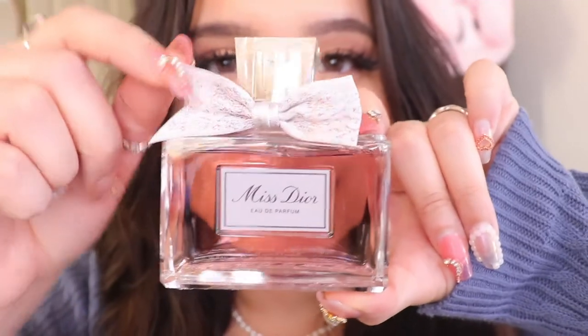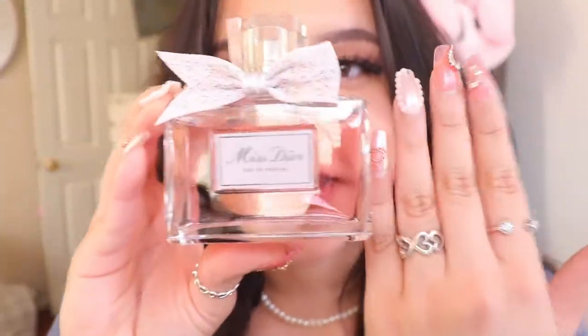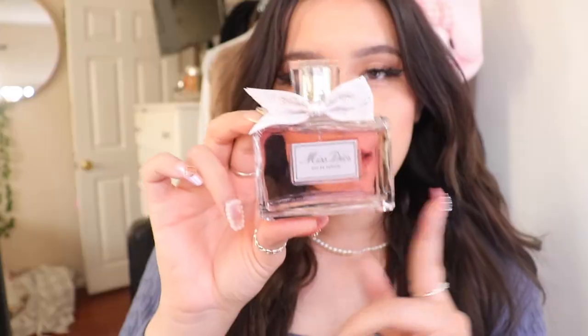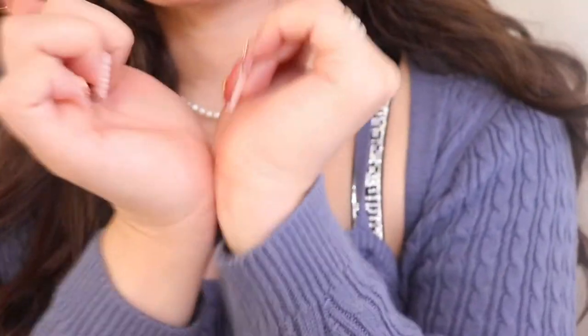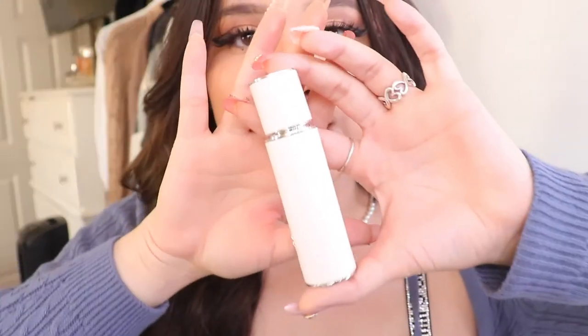It looks so fancy with the bow, and I feel like it matches my nails. It has a minimalistic look, but it's still very pretty. It also smells very pretty. It also comes with another mini perfume, so you can put it inside your purse.